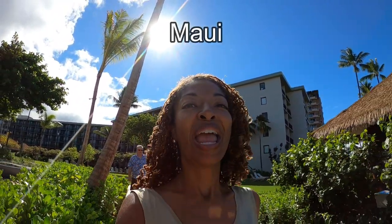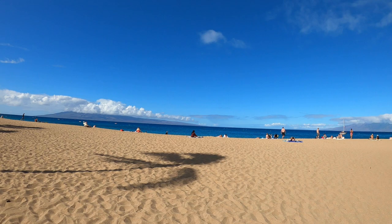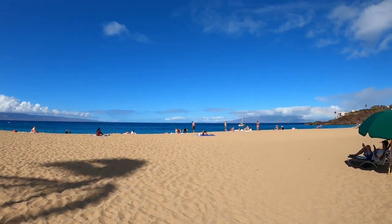So I am in Hawaii. We are getting ready to do a little shopping on Front Street, but I wanted to come out here and just see what the weather was like before we go. And it's really beautiful. It's not as hot as I thought it would be, but it's real early in the morning, so there's time for it to warm up. The beach, the water is so blue and so stinking pretty.